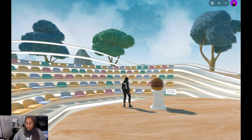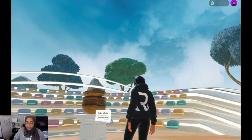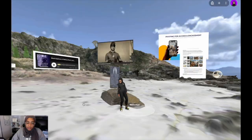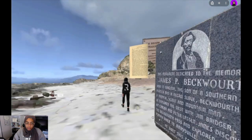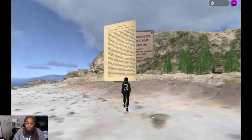So now if someone clicks on this, it will ask them if they want to go to the external link. This is actually a demo space. There's nothing in here. I just used this one specifically for showing people. So this is an example of one of those spaces that's partially complete. It's complete to me in terms of my objective of what I was creating it for.